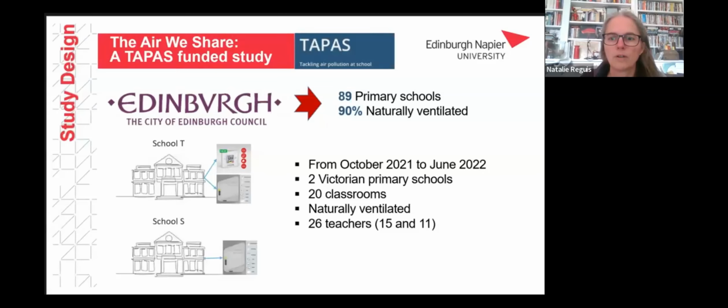10 classrooms of School T were equipped with visual and non-visual sensors, while 10 classrooms of School S were equipped with non-visual sensors only. A total of 26 teachers were involved in the study, 11 in School T and 15 in School S, and the study took place for almost all of last school year, from October 2021 to June 2022.